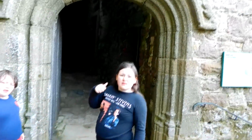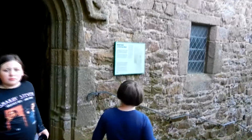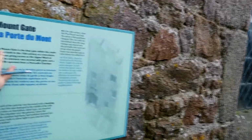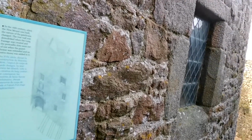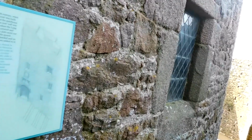I don't suppose either of you two, considering you're in it, would be able to read that board for the people and tell them when this gate was built. Right, so let's have a look. Blaize will read this bit, I'll read this bit. The Mount Gate is a final gate within the castle and was built in the 15th century, so that's the bit we need to know for now.